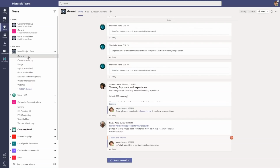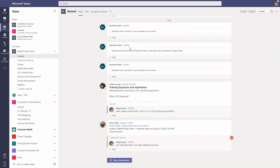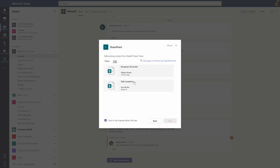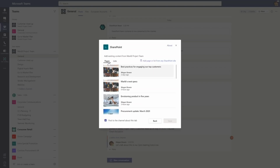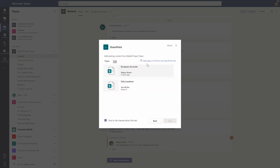Another way to bring some of the richness of SharePoint directly into Teams is through the Add a Tab feature. So in Teams, in any given channel, I can click on the plus here. I'm going to pick the SharePoint tab. And the SharePoint tab allows me to pick from pages or lists from the backing team site for this group. In this case, you can see a list of a number of pages that are already there, and I can certainly pick one of those. Another option that we've recently made available is not only can you pick from pages from the backing site, which we show you in these two pivots here between these pages and lists, but we've added this option to add a page or list from any SharePoint site from within your tenant. So if you click on that, you can paste a link to a page or a list, and that will be added as a tab as well.